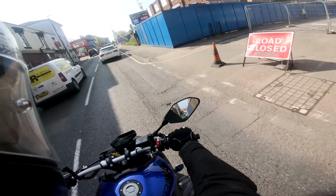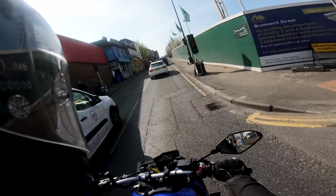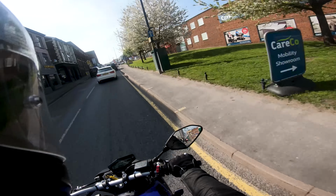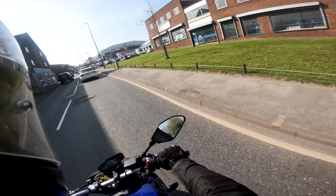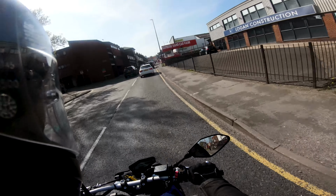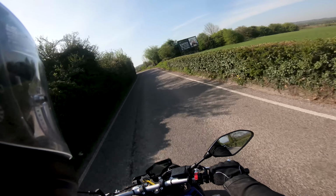The mirrors, I'm not too sure on the mirrors actually. I think they look quite good. I think I need to position them a little bit better because I'm struggling to see anything behind me. I can see stuff over my left shoulder and my right shoulder, but I can't really see when something is there in that shoulder. So I think I just need to angle them a little bit better.